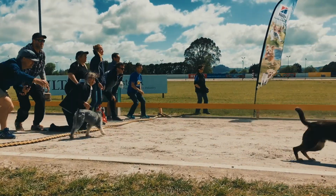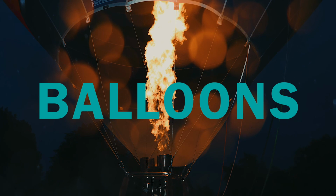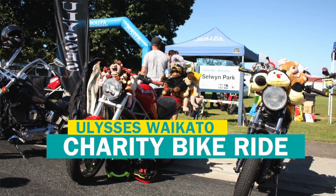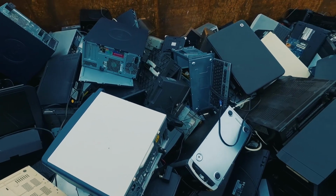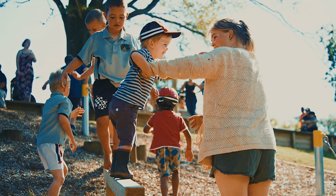We supported over 135 events across Waipā, including bringing the balloons to Lake Karapiro, opening the new Canoe Racing New Zealand Centre and Ulysses Waikato charity bike ride. And a whopping 491 of you attended our waste minimisation events, where we collected over 19 tonnes of e-waste in a single event.